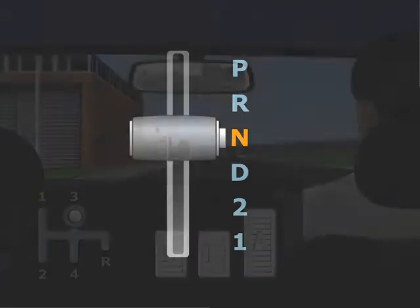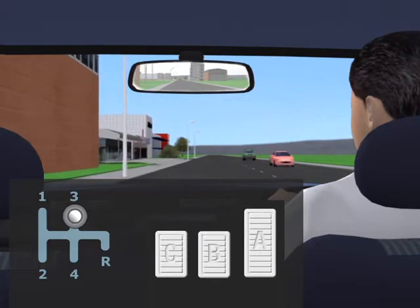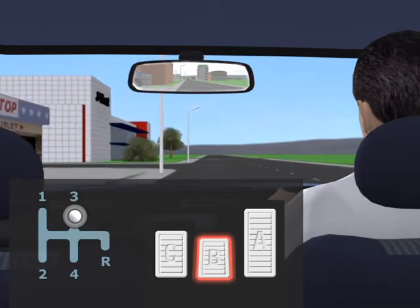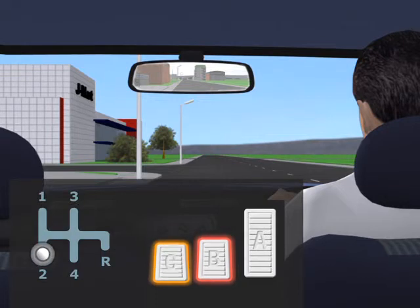Let's look at coasting when travelling around a corner. We'll start by showing you the correct way. The driver is about to turn left. The driver considerately positions to the left before the turn and slows down using the brakes. And now, before the turn, changes into second gear and takes their foot off the clutch.